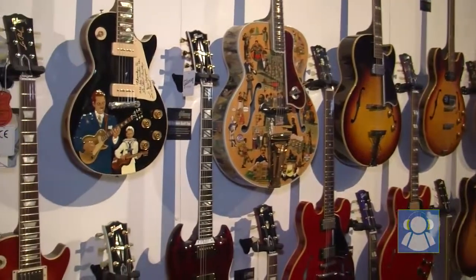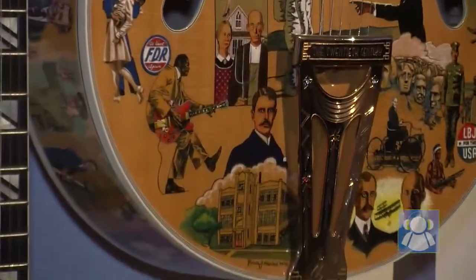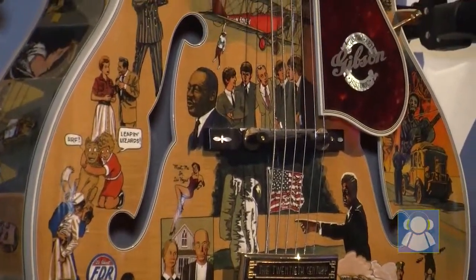Anyway, we saw some of the old guitars. We've got the $1 million guitar that we're going to show you right now. Yes, check this out. This guitar is valued up to $1 million. It is the 20th century model, and this particular guitar has been handcrafted, just like all the other Gibson instruments. But you can see here, every significant piece of Americana history has been incorporated in this guitar.